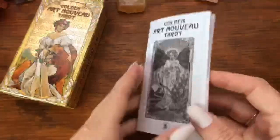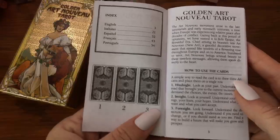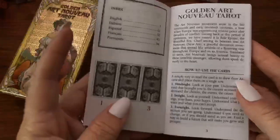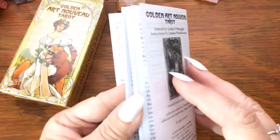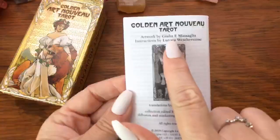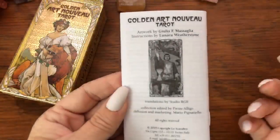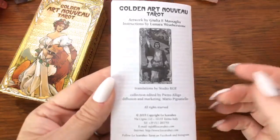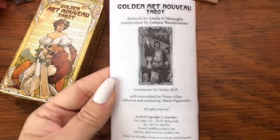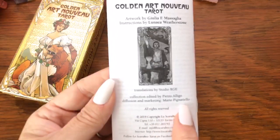You have all the different languages: English, Italian, Spanish, French, and Portuguese. And there's a little bit of how to use, and then we go straight into the major arcana. And in the back we have the artwork is Julia F. Messaglia, and instructions by Linnea Weatherstone. And all of these different authors that contribute with Lo Scarabeo have a nice, interesting way of describing and interpreting. The collection is edited by Pietro Aligo, and diffusion and marketing by Mario Pignatiello.